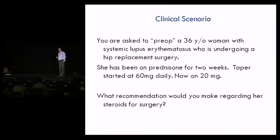The second case would be perhaps the same woman. She's undergoing hip replacement, maybe because of her long-standing steroid use, and she has avascular necrosis of the hip, to the point that she actually needs a hip replacement. She's been on prednisone for 2 weeks, and the taper was started at 60 milligrams daily, and she's currently on 20 milligrams. So she's been on 20 milligrams or more for at least 2 weeks prior to surgery. And based on that, what would you recommend to this particular patient? What's her risk? How much steroid? Do you give steroids at all in such a situation?